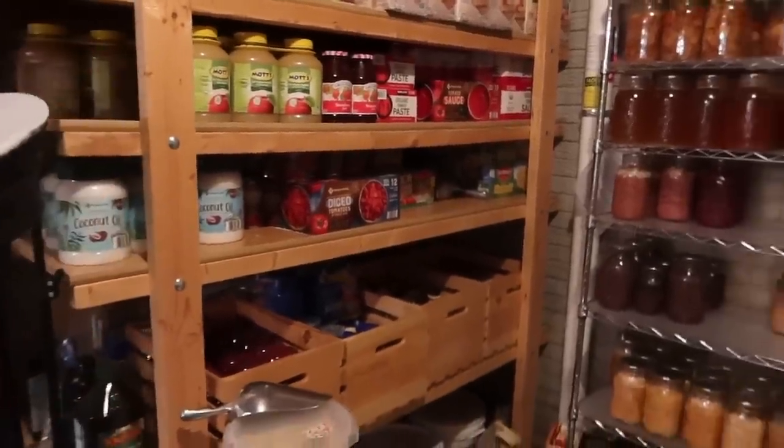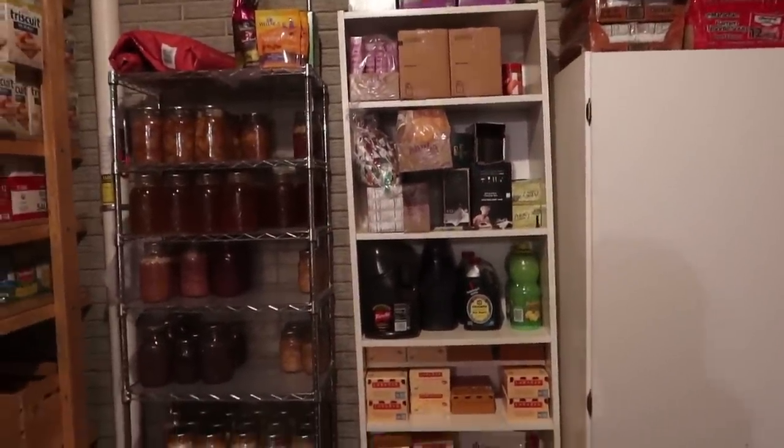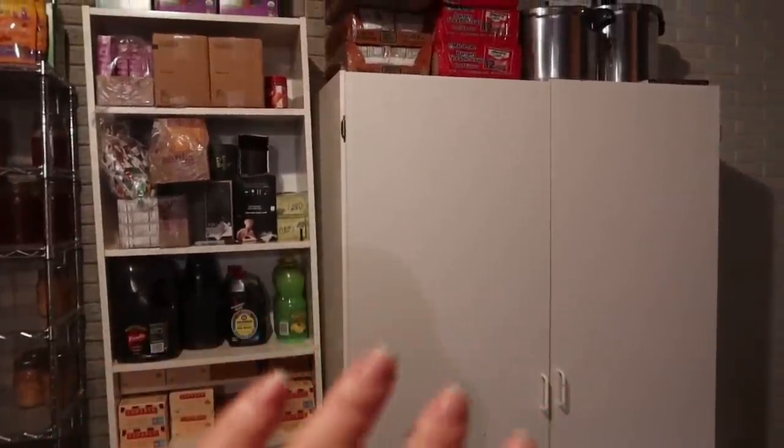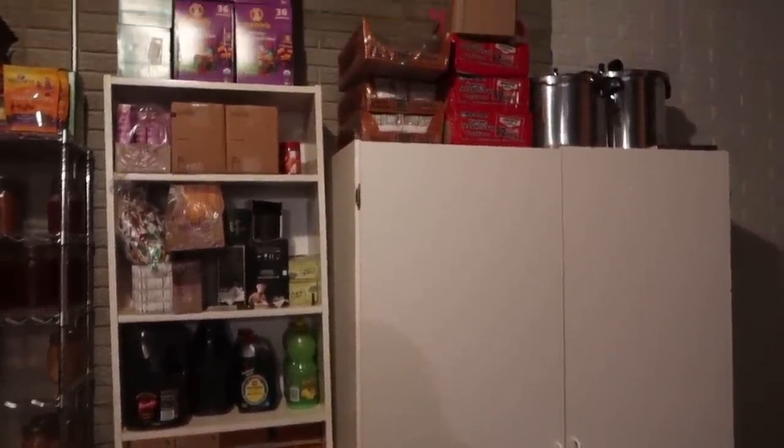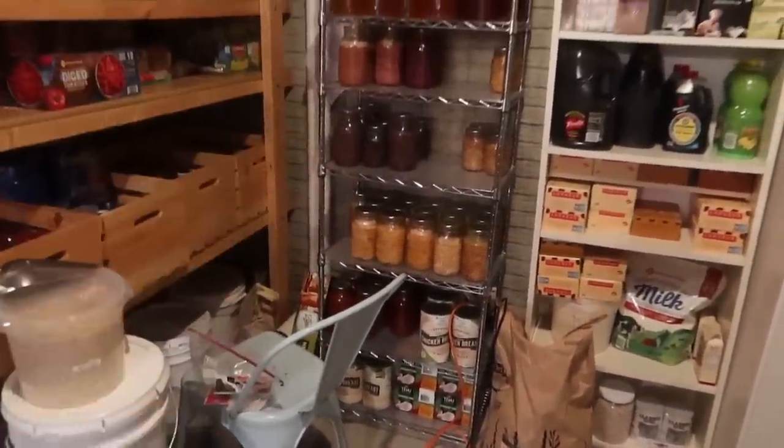This shelving was already here, and this shelf was upstairs in the kitchen, so we had just brought it down here to use. These wardrobes are already here. They have some of Judah's clothes in them, and he lives here all the time. We actually only had to buy that one shelf. Everything else was already here, including that shelving back there.